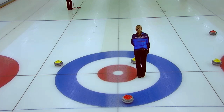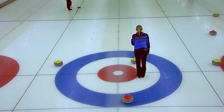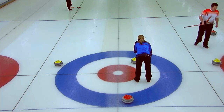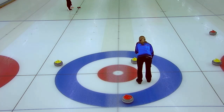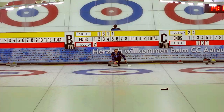They accept that they're going to give up a deuce, and then I wouldn't be surprised to see Team Switzerland pull out the power play in the next end to extend their lead. There's no reason not to play the power play, because they can only do it when they have last stone, and they're not going to have last stone playing the last end unless they allow a steal. If it was me, I think I would have the power play and ensure I scored at least 1, and I'd have at worst a 3-point lead coming to the last end.